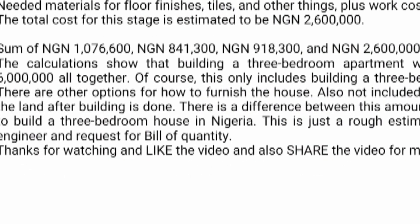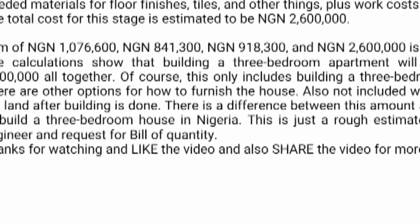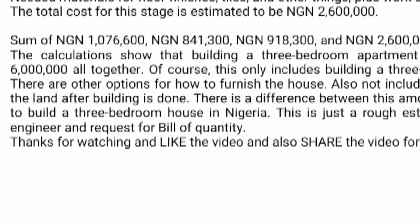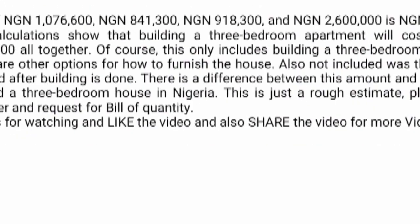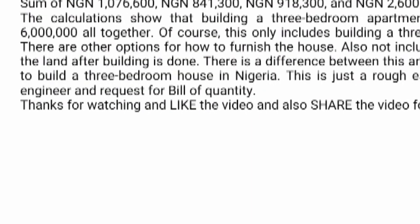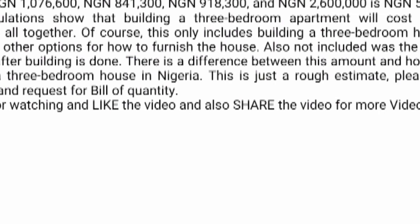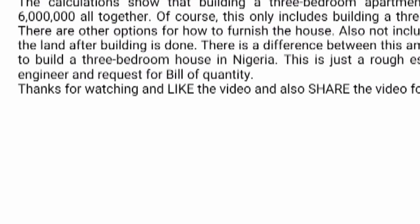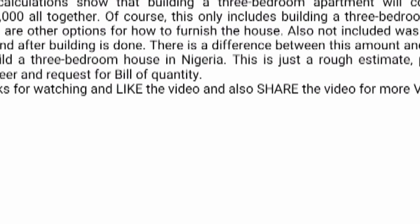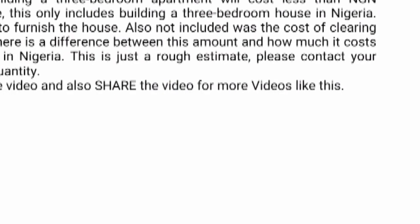Altogether, of course, this only includes building a three-bedroom house in Nigeria. There are other options for how to furnish the house. Also not included was the cost of clearing the land. After building is done, there is a difference between this amount and how much it costs to build a three-bedroom house in Nigeria. Please get me right, this is just a rough estimate.